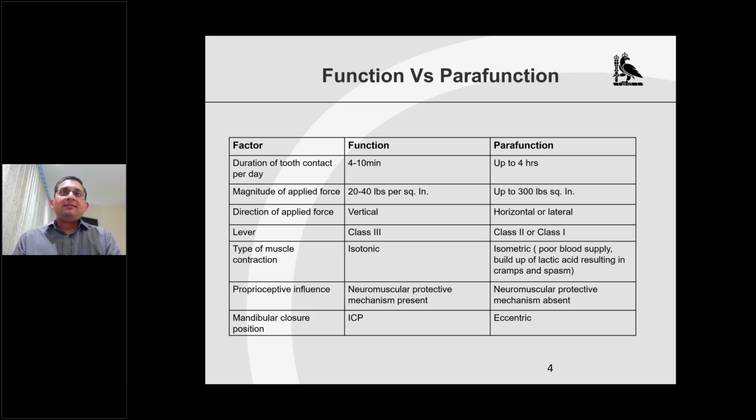But the main reason it is more disruptive is the direction of the application of the force. When patients function, it's more vertical, whereas when patients parafunction, it's more horizontal or lateral, or in eccentric movement. So the forces go everywhere, and it could happen in some of the weirdest positions, because that's where the patient's jaw goes when they are parafunctioning.